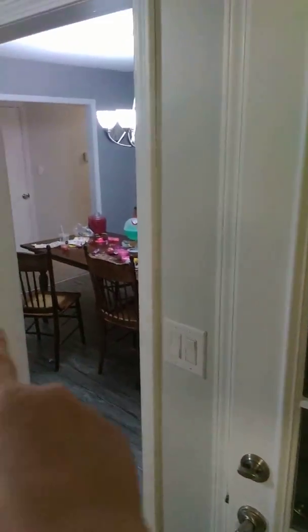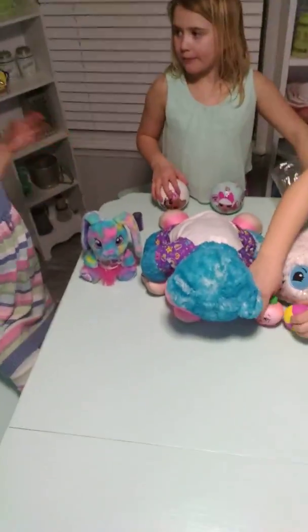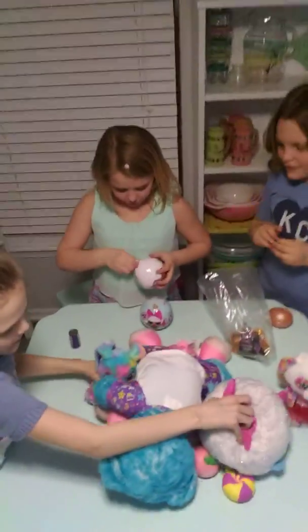And then we got two Squish Delish. Two of them. And we're going to show you some Elmo supplies. And we will be opening up these. So I'm going to. Okay.